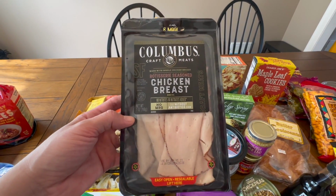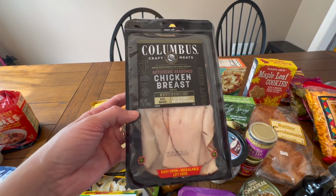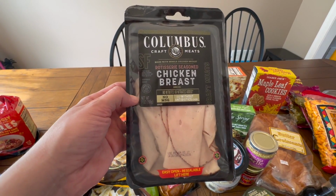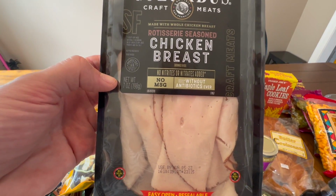Some protein for the week. I love snacking on some sliced chicken breast. This is the Columbus brand rotisserie seasoned chicken breast and I love this stuff. I can put it in a roll up like a wrap or just roll it up with some cheese or just eat it straight out of the package just like this. No MSGs, made without antibiotics.